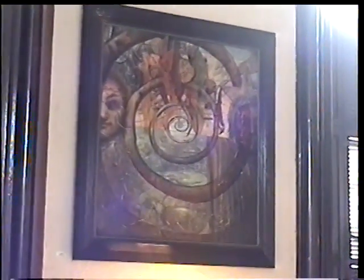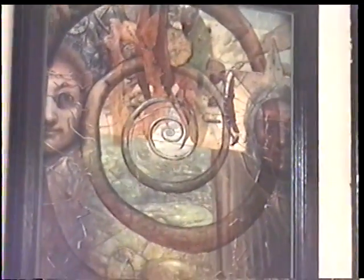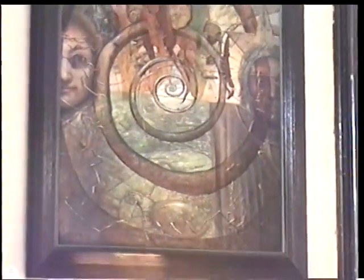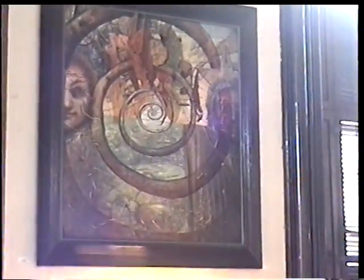This is a work by Hawk Alfredson. In fact, he felt the lighting on it was not good enough. He almost won a prize, they were talking about it, but didn't quite make the break.